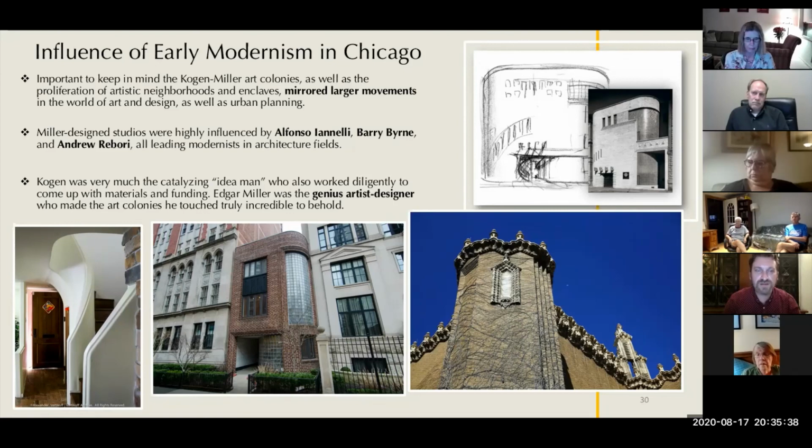And in the Edgar Miller Kogen story, it was really a great partnership between the two of them, where you had a developer, Kogen, who wanted to really do these big idea art colonies, with Miller being the artist and designer who could make it happen. These are just a few more pictures here. On the top right are the Frank Fisher studios, which were actually just apartments, but they were modeled after Edgar Miller's art colonies in Old Town.